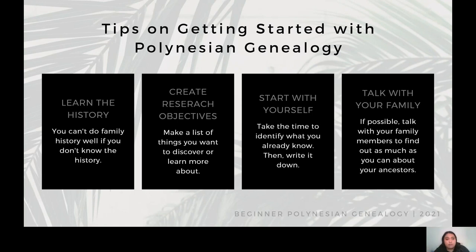The next thing: start with yourself, because you'd be surprised how much you know already, and take the time to write it down. You can write it down on anything. I carry journals with me all the time. I have my phone, I write it down in my notes app, or open up a Google Doc or Word doc and just start writing things down. So identify what you know, write it down.